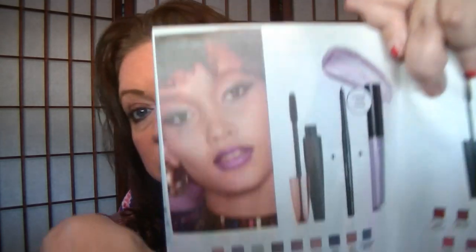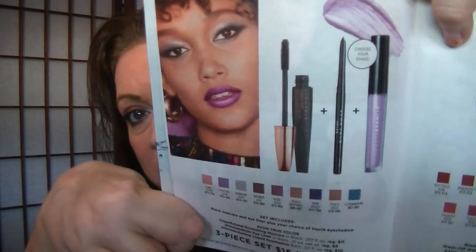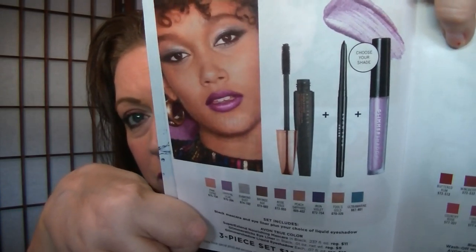On page 8 and 9, we have a 3-piece set of a Glimmershadow of your choice. It doesn't include the new shades. It's from the old selection. The Glimmer Stick eyeliner in black, and the Super Extend Nourishing Mascara. So all 3 pieces, your choice of the eyeshadow shade, for $16.50. That is a fabulous deal. That's basically, you know, a little over $5 a piece.